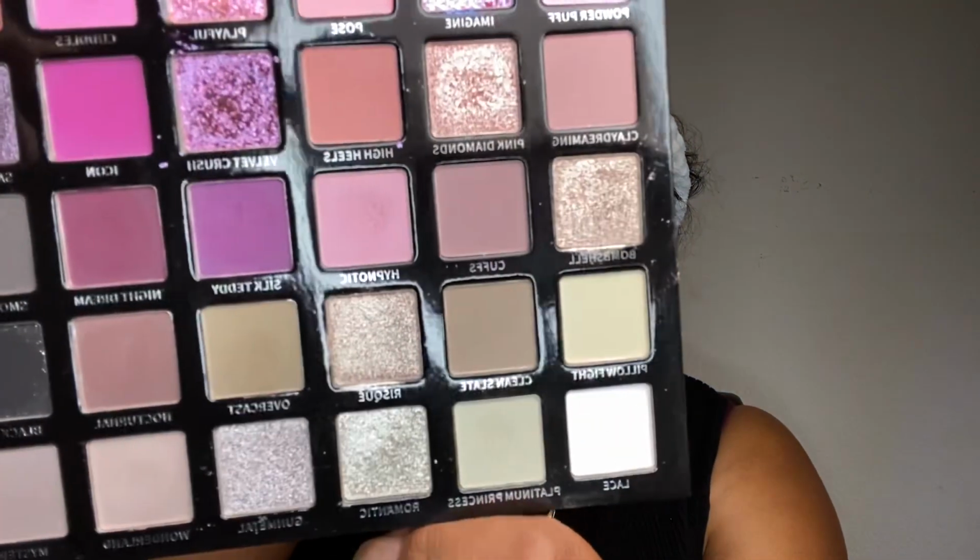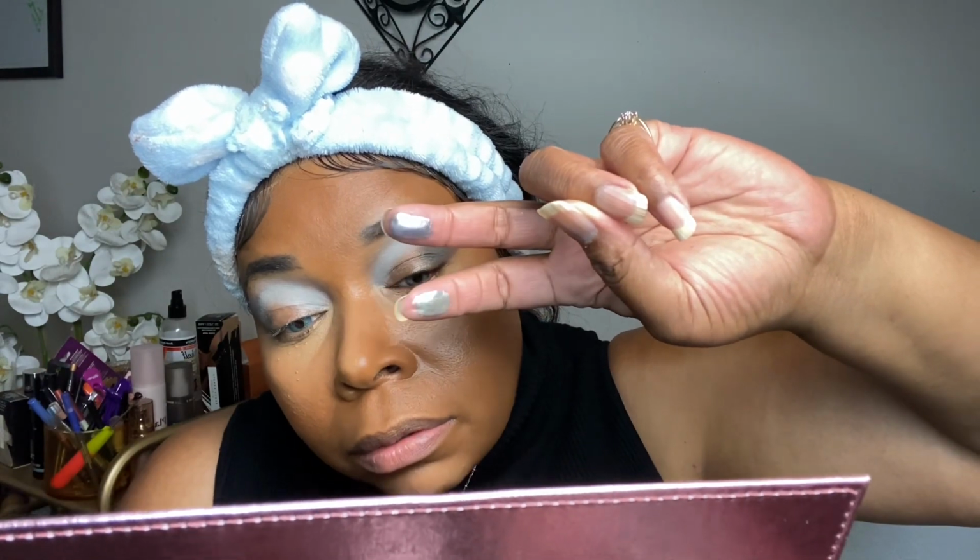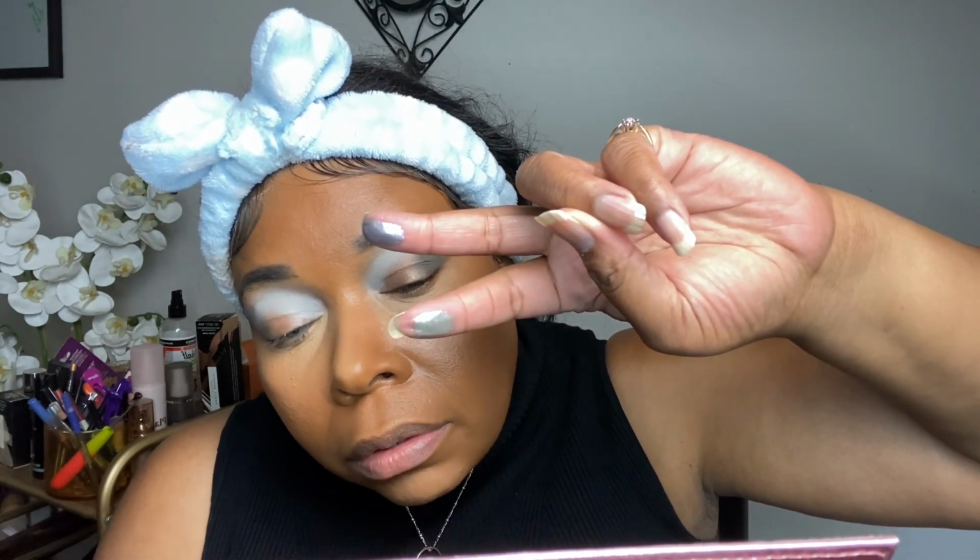All right, I think I wanna use Romantic or Gum Too. So I wanna use either, what is it? Romantic or Gum Too. Let me see what these shades look like. So beautiful. So I don't know which one. This is more of a platinum silver, and then this one's like a silver. Darker silver, lighter silver, whatever you want to call it. But they're both beautiful.